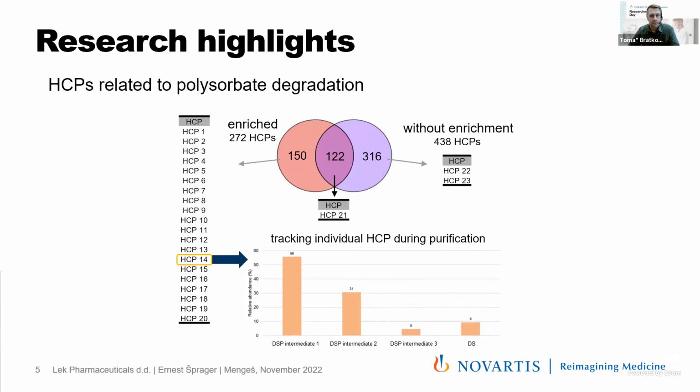This is an example of an experiment that Ernest conducted. So basically, when he tried to detect the HCPs present without the previous enrichment, he noted that there are more than 400 different HCPs, but only a few of them can be potentially associated with polysorbate degradation. On the other hand, when he used the prior enrichment, he identified just below 300 HCPs. You can see that there's not much of an overlap between the two samples.